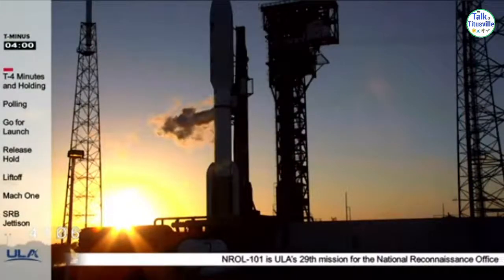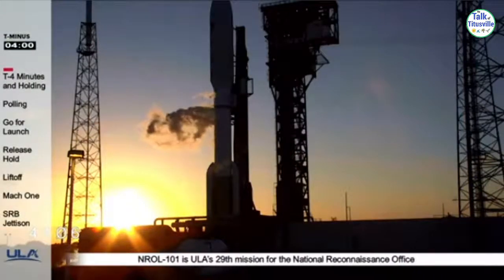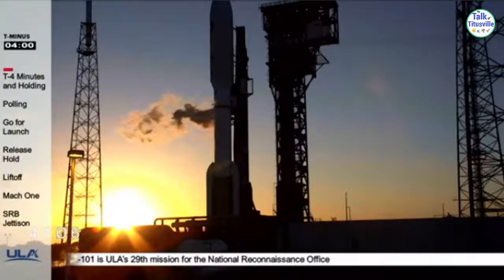As I mentioned earlier, today's launch is ULA's 29th for the NRO. Let's take a look at the huge role the NRO plays in the security of our country.